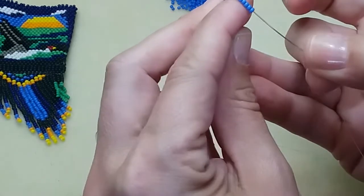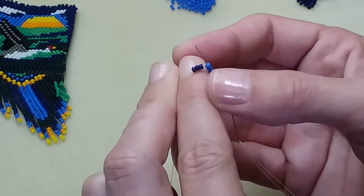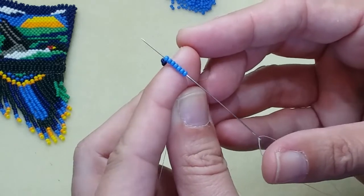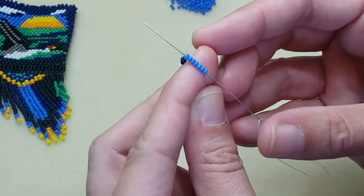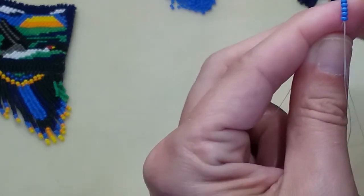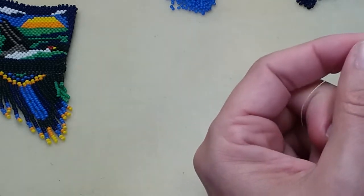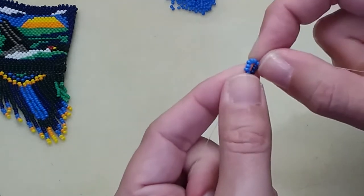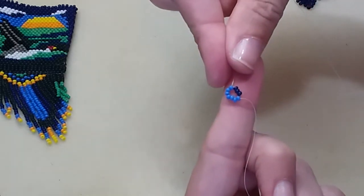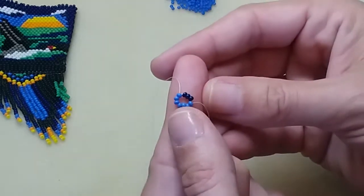Now what you want to do is take your needle and bring it through the first group of all the light beads, skipping those 3 dark beads. So just go through those 7 light colored beads and then pull your thread through. And this is going to create a little circle. Now, you might have to adjust it with your fingers, and you're going to have something like that, if you can see it.